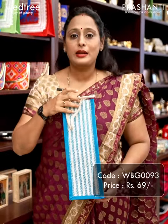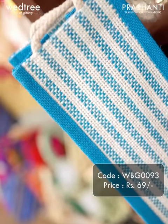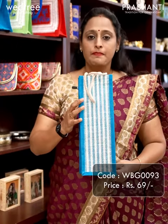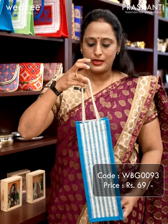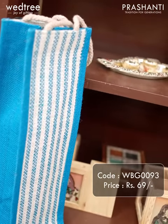The final one for today is this water bottle bag that can be an apt gift to be given to children or even to adults. This comes with high quality jute and a contrast gusset on either sides. This can be used on a regular basis and comes with a rope handle like this. This jute water bottle bag is priced at 69.